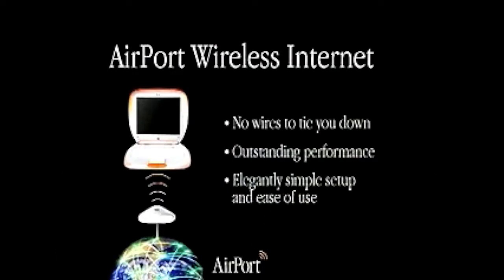This has been a really successful product for Apple. 16% or more of iBook customers have put the airport card in their machine and bought a base station and are surfing the web and doing email wirelessly from any room in their home. It's been really, really successful.